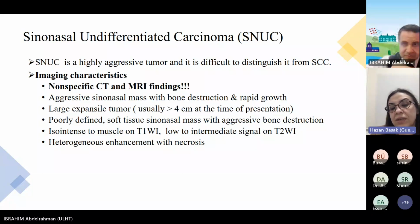Isointensity on T1 with muscle and low to intermediate signal on T2 can help with diagnosis, but we see also heterogeneous enhancement with necrosis. But like I said, these are not characteristic findings. They don't have characteristic CT and MRI findings. Next one.